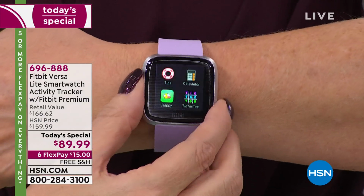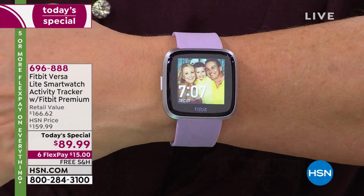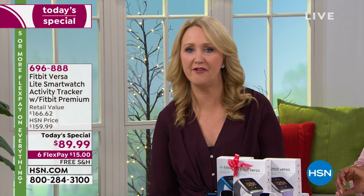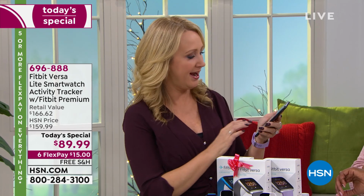So they're going to give you a lot of information instead of having to participate in that sleep study that can be very awkward and very uncomfortable, and then you have to go pay for it. This is going to give you an insight into your nightly sleep every single night.